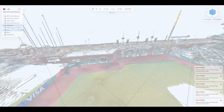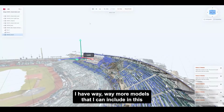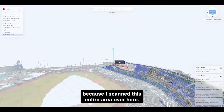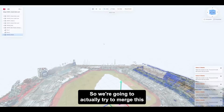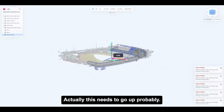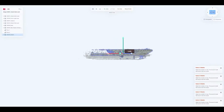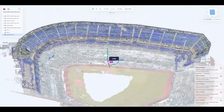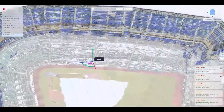I know I scanned more. I have way more models that I can include in this because I scanned this entire area over here. I think I scanned down here. So we're going to actually try to merge this and see what it does. You know, actually this needs to go up probably. Maybe. About there, I would say. But we're going to see how this does.